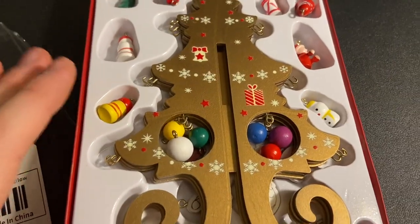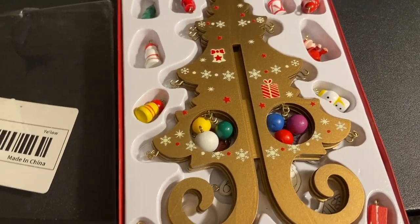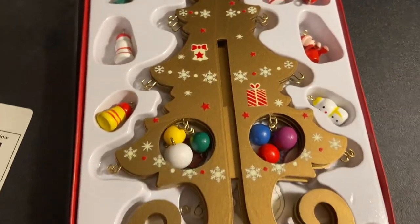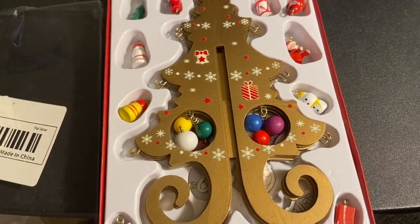Oh my gosh. I know it's April, but I'm really excited about this Christmas tree that I got from Temu. I love Christmas so much, and I really like this tree. It's easier for me to show it to you this way because it comes in this really sleek storage case, which makes it easier to store up until Christmas. It comes with little ornaments, and it's this nice yellow tree, and it fits on a desk or a table or whatever. I love this thing so much.